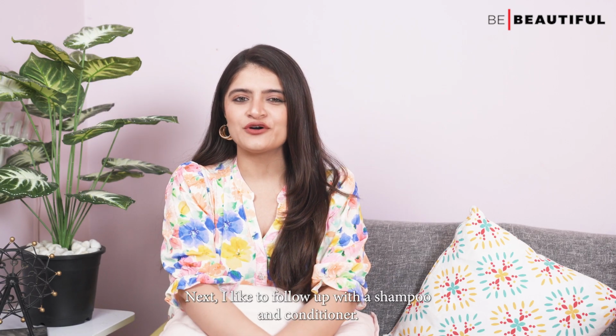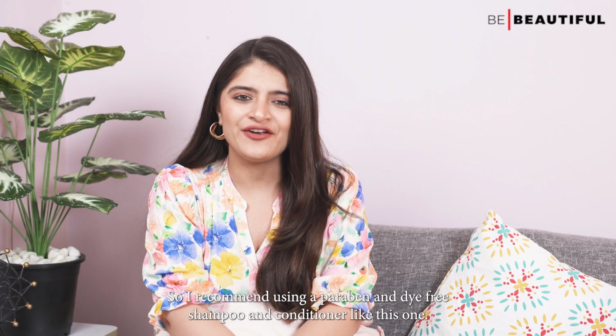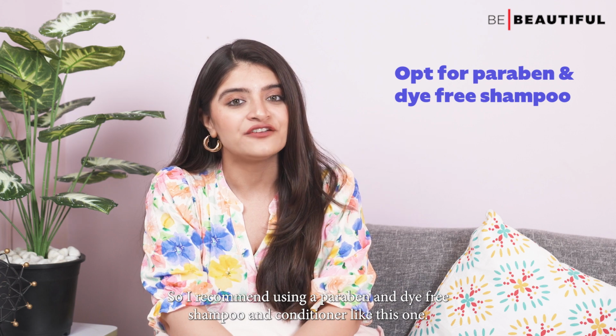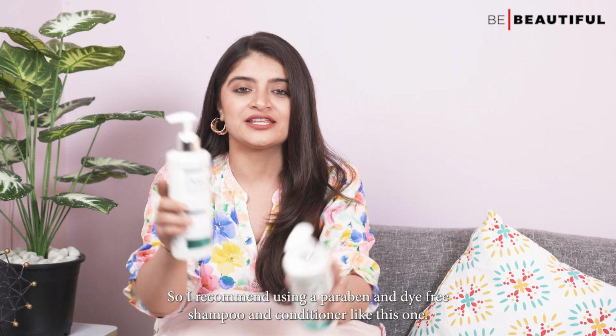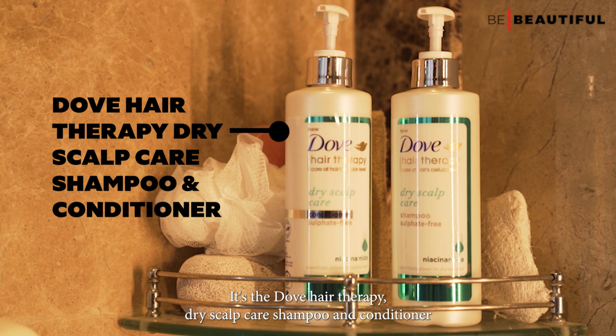Next, I like to follow up with a shampoo and conditioner. Not just any shampoo and conditioner, but the one that deals with dryness. क्योंकि सच तो ये है कि certain shampoos contain ingredients like parabens that cause scalp irritation and itchiness. So I recommend using a paraben and dye-free shampoo and conditioner like this one. It's the Dove Hair Therapy Dry Scalp Care Shampoo and Conditioner.